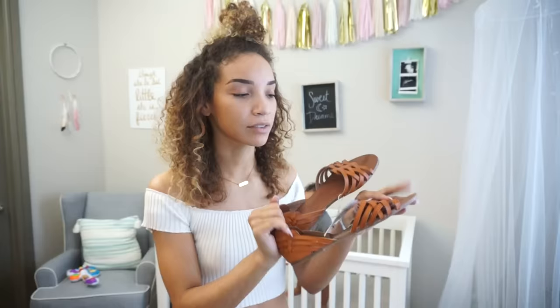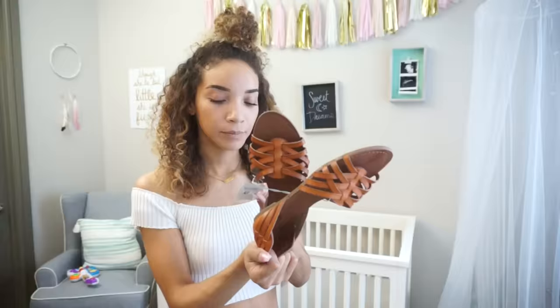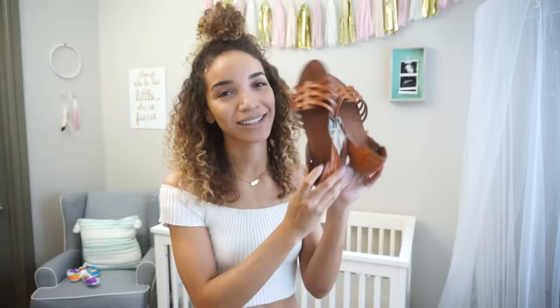So I got these, and they actually do look pretty cute on, and they're very comfortable because they've got that kind of bendable leather material. And yeah, they were $24.99, and they fit really well, and they're really comfortable, and I can put them on without using my hands. So these are the perfect mom shoe for warm weather.